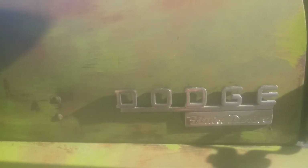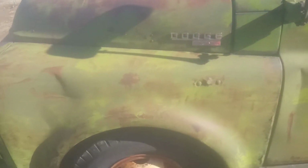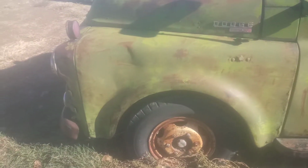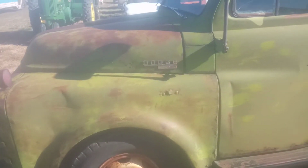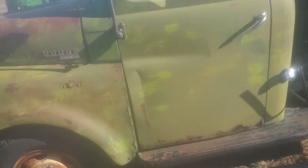That's normal. Now this one says Dodge Fluid Drive. And interestingly, it doesn't say Truck-O-Matic. It just says Fluid Drive. There may be some differences to that. I don't know what they are. Basically, it's the same fluid coupling in between the clutch and the engine.